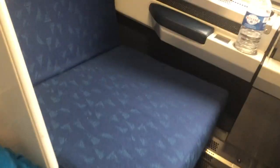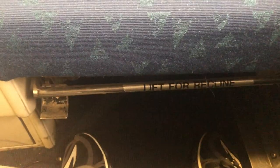There. Ouch. Okay, so I just used my foot, which made it okay to push it to get it to adjust the way you want. But to recline, it says to lift. So I guess lift and pull. So I'm gonna push it back for the space here. That works pretty good. And put this in the trash real quick.